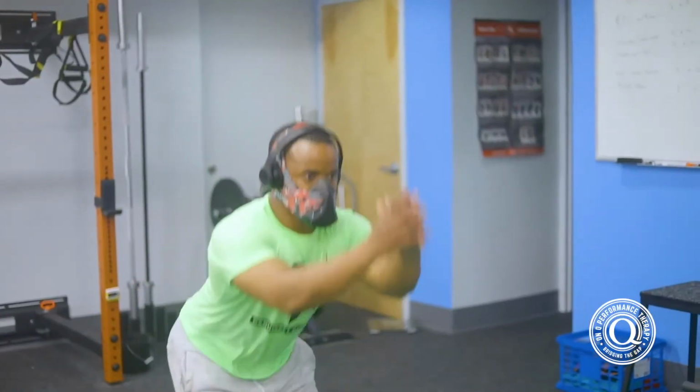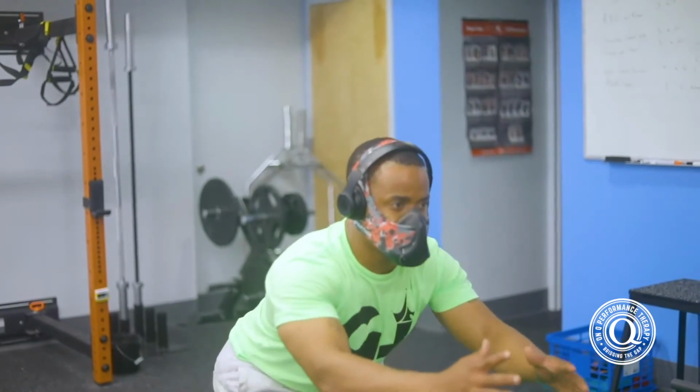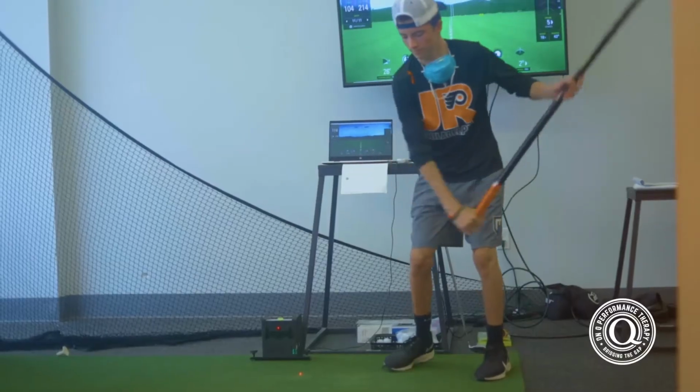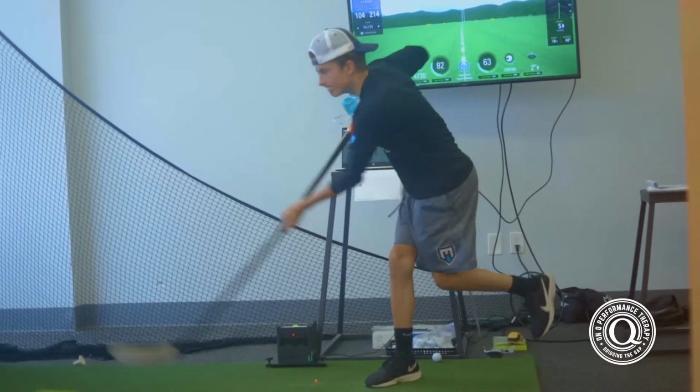And I think that's the difference here with all of this, is that you're able to take whoever, maybe a high school student, right? And if they're able to use that force as efficiently as possible, you can help them generate that kind of power.